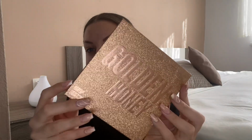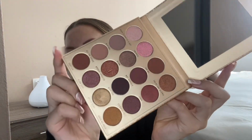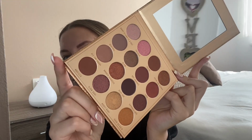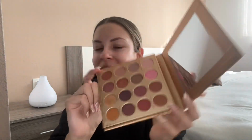All right, so this is what the palette looks like on the outside. It says Golden Honey, and this is by a brand called Makeup Obsession. This seems to be quite an affordable brand, which doesn't mean that it's bad. I have not yet had anything from their brand. Wow, you can see almost my entire room in the mirror. I haven't yet tried out anything from their brand, but I'm super excited.